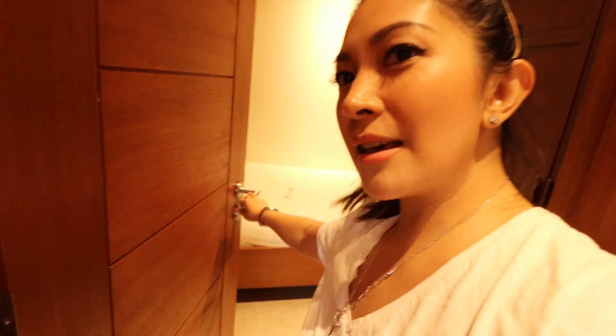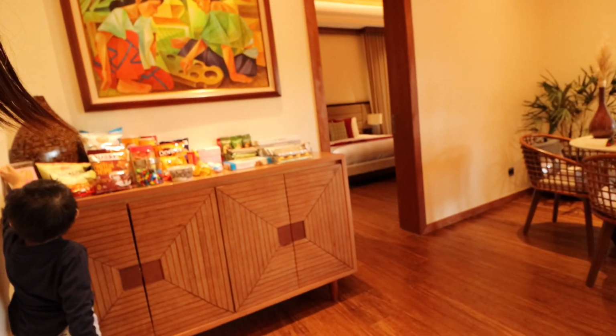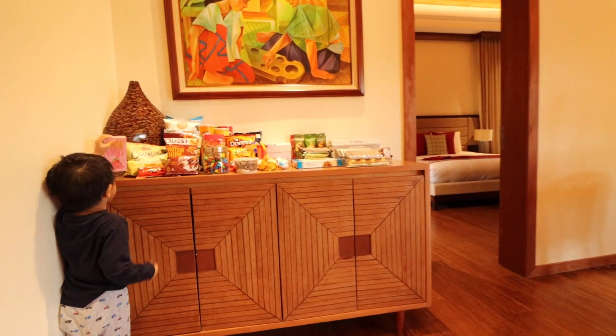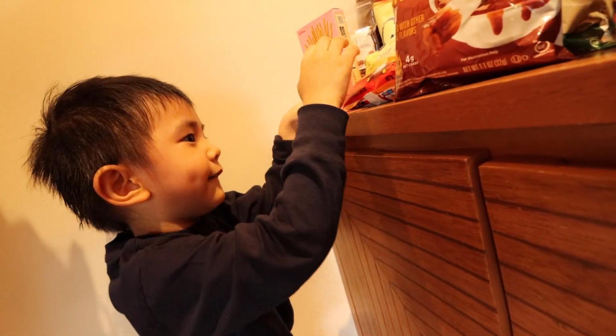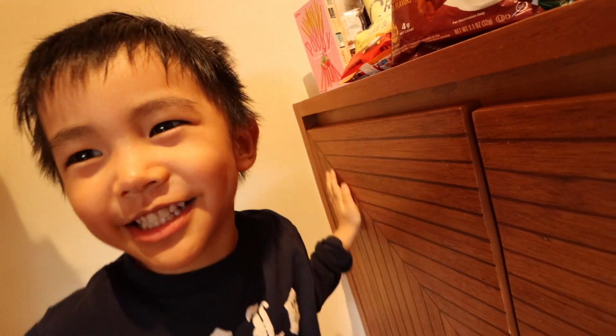And then, this is the other room. We have also new snacks. What kind? Pocky, strawberry. Yes. Snacks. Very yummy. Okay, wait, I'll just show them.